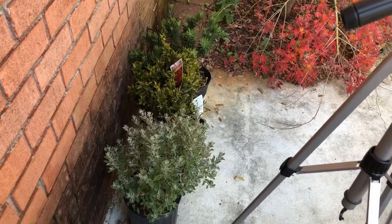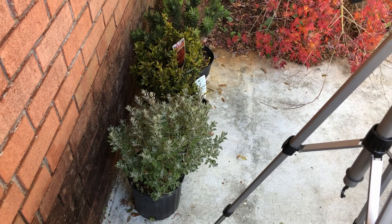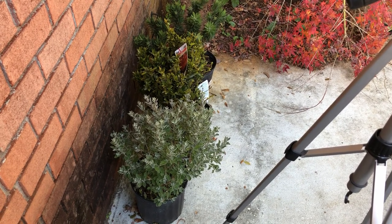On the way to the shed, I have to just stop and admire the plants I got from Liz the other day. There they go, 1, 2, 3. Just waiting to be planted. But that'll be on a future day.